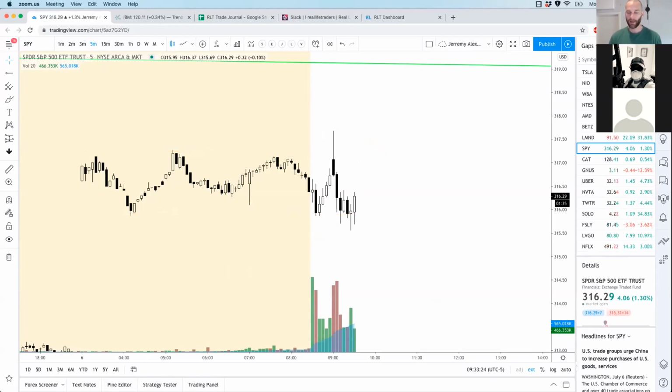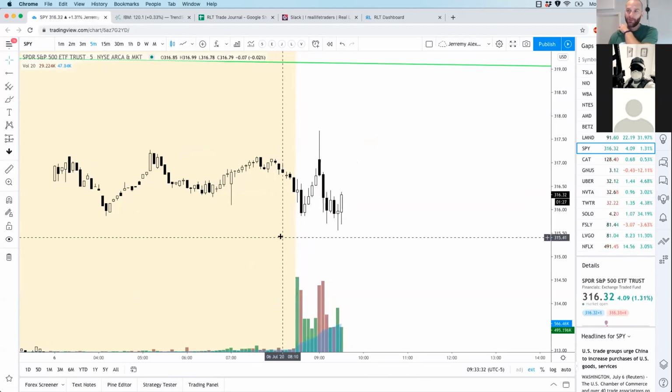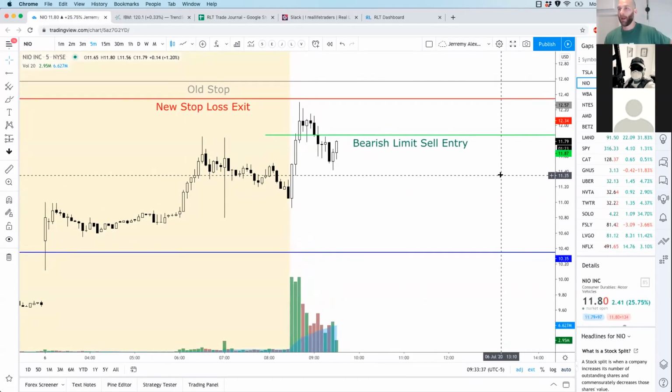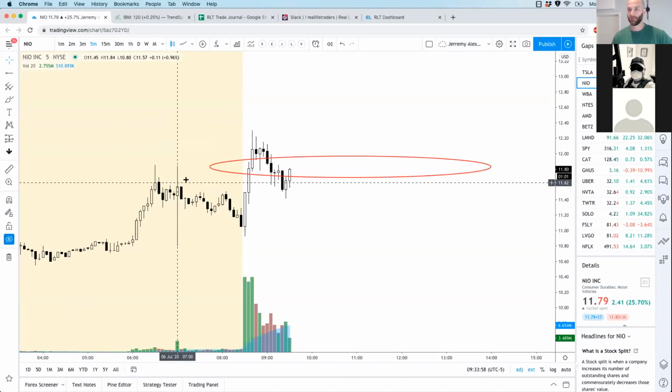Robert says, too many people wait for too much confirmation. Correct. So if you're looking for any type of position to play, like when we played NIO, I know we didn't win very big on that one. I realize that, but we did win. It was a nice win. But was there any confirmation of me getting into this trade right here? Was there anything? And the answer is no.